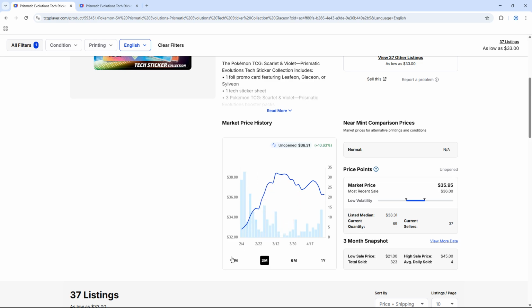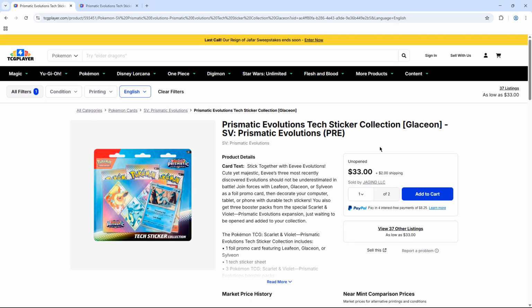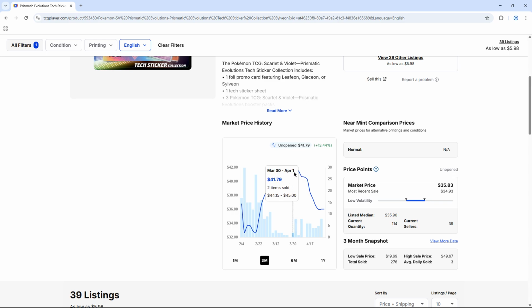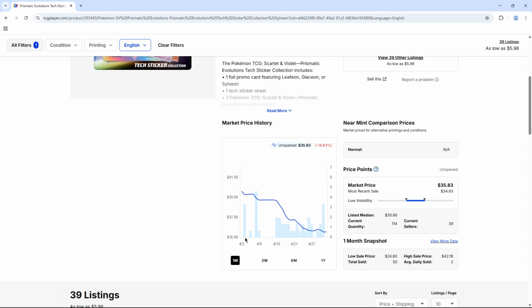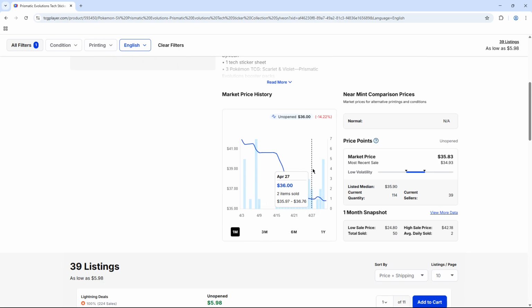You can see here still though it has dropped. On this is the restock day. It has dropped, but not quite as much as the Leafeon has. And lastly here, the Sylveon has dropped actually quite a bit, which I'm surprised because this has always been the most expensive one. You can see it's dropped now all the way down to $35. Just all these in general though have been dropping.